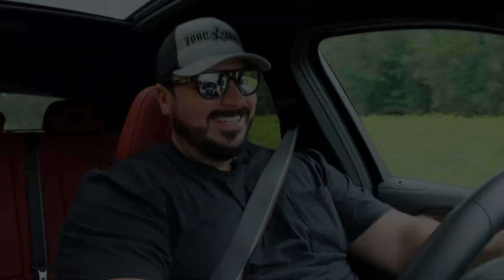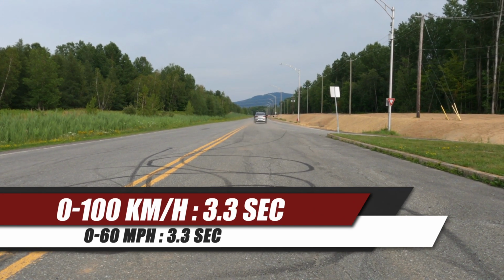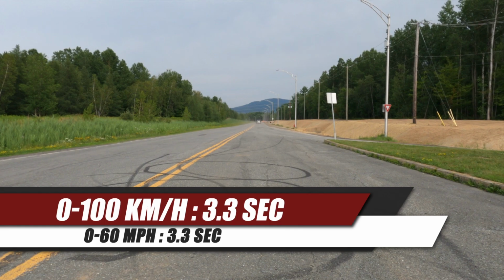BMW X4M Competition launch control. This thing is quick. My God. Never underestimate an X4M Competition. You might be surprised. All right, on the road with the X4M Competition. This thing is a big surprise for me. A lot of power under the hood. Oh my God.